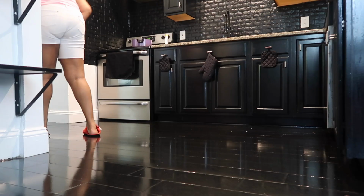About to steam the floor, and then I am done with the main living area of the house. Okay, so let's get it done.